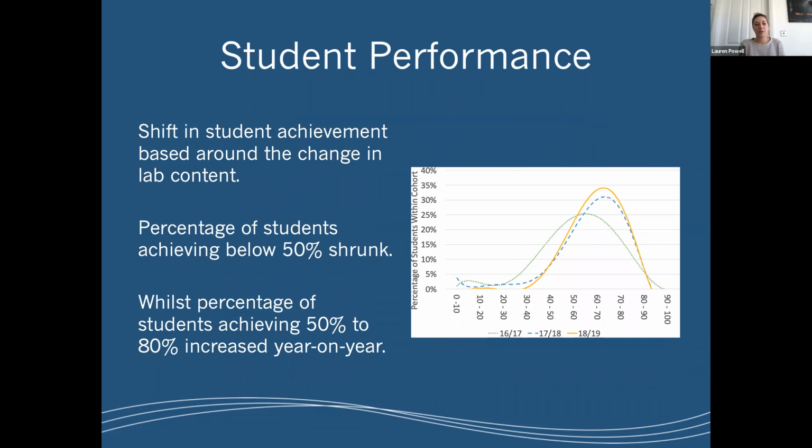So looking at the student performance, there was a shift in student achievement based around the change of the lab content. You can see here that the first year that we taught it was 2017 to 18, and you can see the percentage of students achieving below 50% had shrunk, whilst the percentage of students achieving 50% to 80% increased year on year. So by having this lab content, which all the students gain the practical experience from, they could have a better understanding of the content taught in lectures. And having that better understanding, they were able to then apply it to the exam.